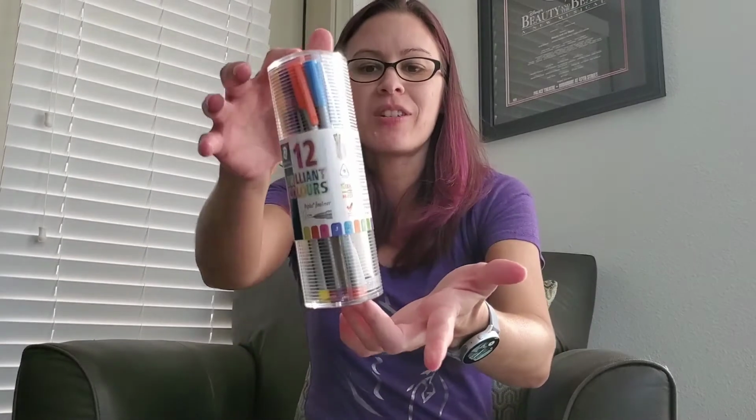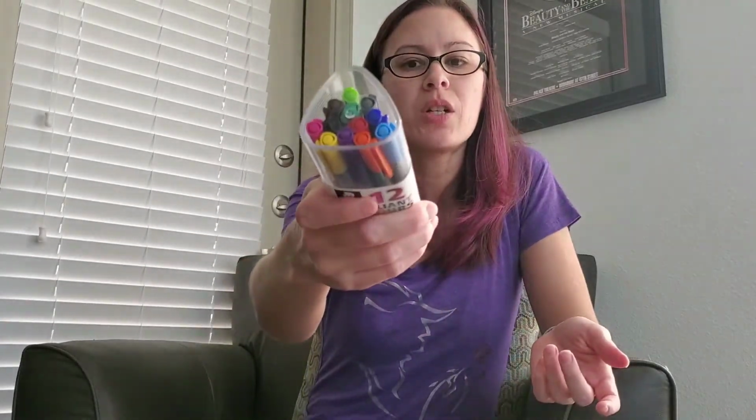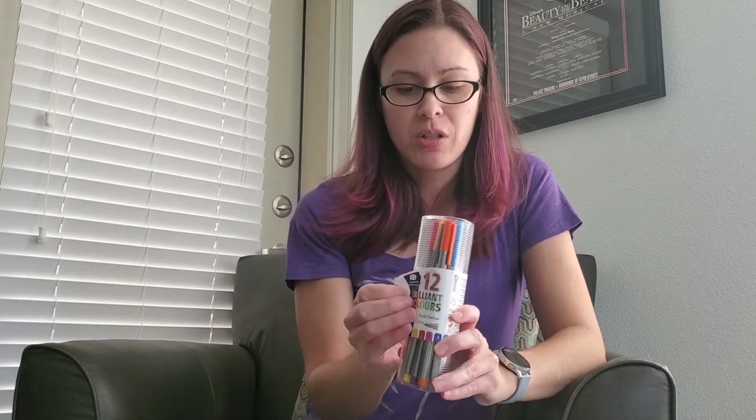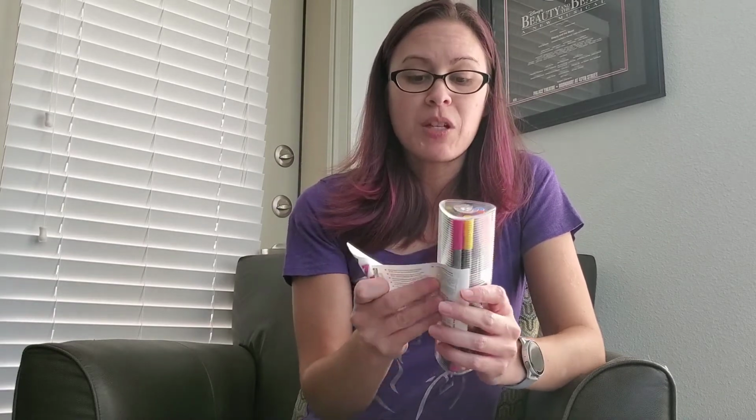All right, next up, we have another set of markers. Now this is a set of multicolored markers. I bought these for bullet journaling. When I first started doing bullet journaling, I wasn't sure if I was gonna like it, so I bought a very inexpensive set of markers. And the ink is starting to run out on some of them, especially the black, so you use the black one quite a lot.